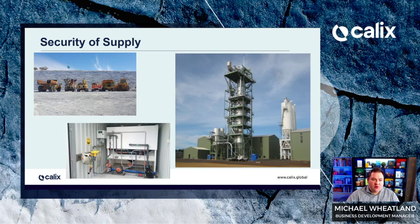Just quickly, we do have a strong security of supply within Calix. We own our own mine over in South Australia, so all of the rock we mine out of there, we bring over to Victoria. It's processed through our flash calciner. As you can see here, the flash calciner is based down in Bacchus Marsh in Victoria, and we also have vertical integration out to being able to deliver that product into wastewater treatment plants, also wastewater collection networks, sewers, and also food manufacturing factories and abattoirs.